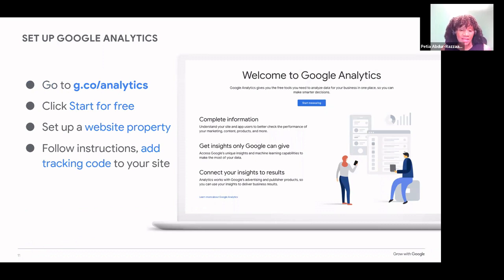So to set up Google Analytics, if you don't already have it installed in your website, you would go to g.co/analytics, and you'll start by either creating a new account or signing into your existing analytics account. Next, you'll need to set up a property in your analytics account if you haven't already done so. And in this case, you're just setting up your website, right? So very simple, you will follow the instructions to add the tracking code to your website so you can begin to collect the data and have these amazing reports at your disposal.